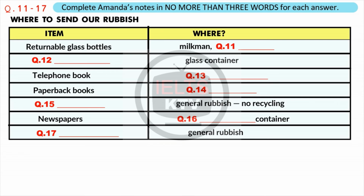What shall we start with? What about the glass? Good idea. First, let's put all these bottles in. Yes, but we shouldn't put that milk bottle in. That should go back to the milkman. Yes, you're right. This is a returnable bottle too. It goes back to the local shop. This broken mirror can go with the glass, can't it? Yes, of course. But be careful of your fingers.